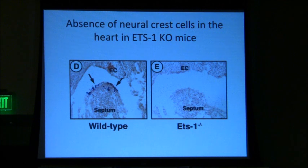If you look at the same picture in a mouse that's lacking the ETS1 gene, you don't see any blue dots, okay? What that suggests is that the loss of ETS1 is somehow affecting the ability of these neural crest cells to get to that final structure to form that structure in the heart. We don't know what the mechanism is.